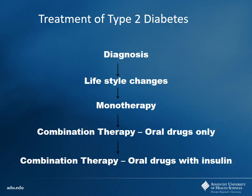So typically for your type 2 diabetics, we'd like to hold off on insulin as much as possible. That's why you see it being initiated so late in the game, versus the oral drugs, which we go to just because it's easier for the patient to be compliant with, and you have more likelihood for success.